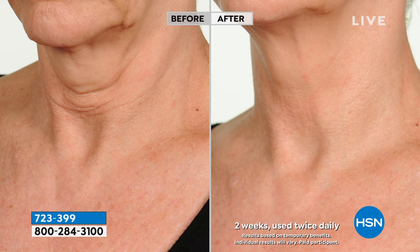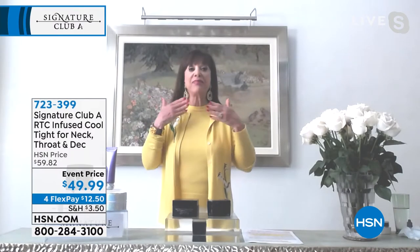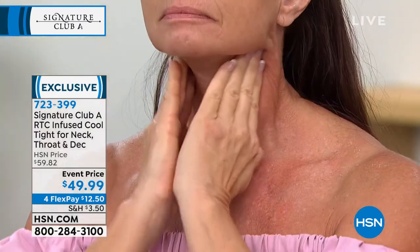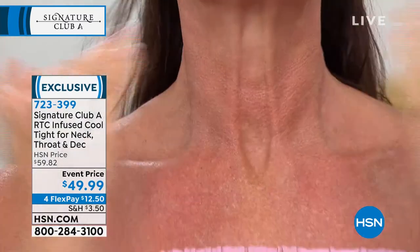And even worse now with all the tech neck. So true. Everybody is looking down and has become lined in the neck area. I want you to see, and certainly everyone, look at the models here, you will see before and afters you have never, ever seen before.